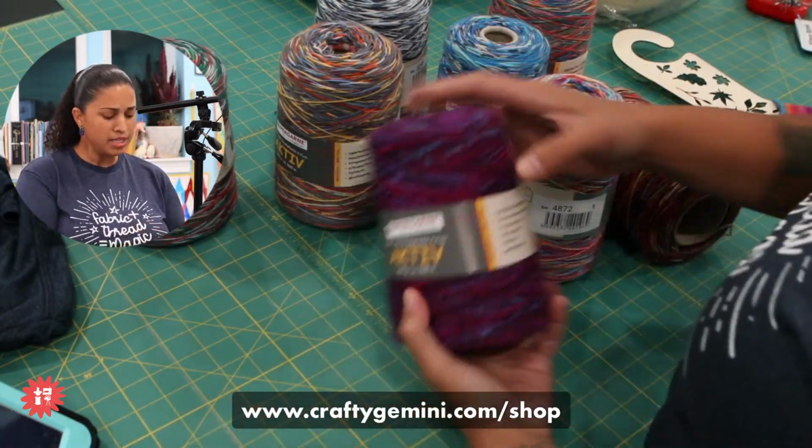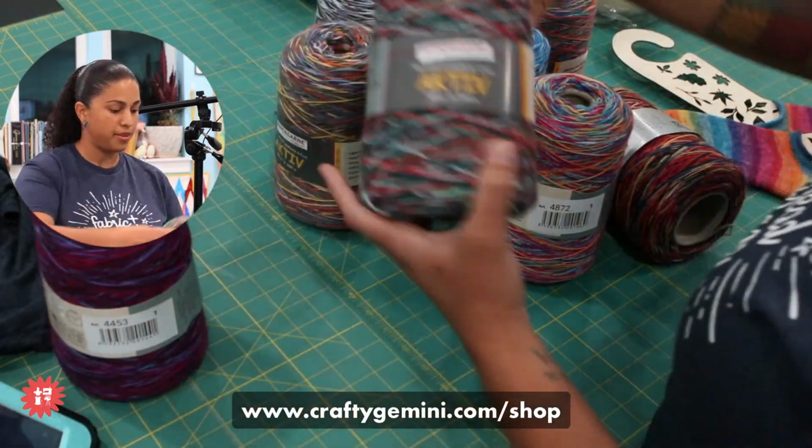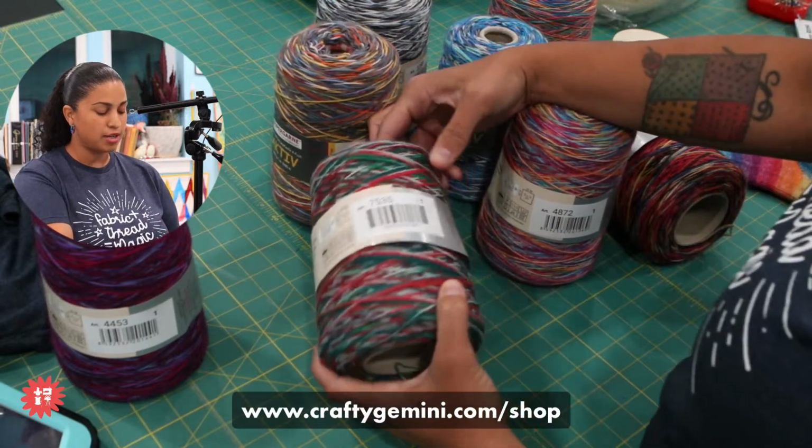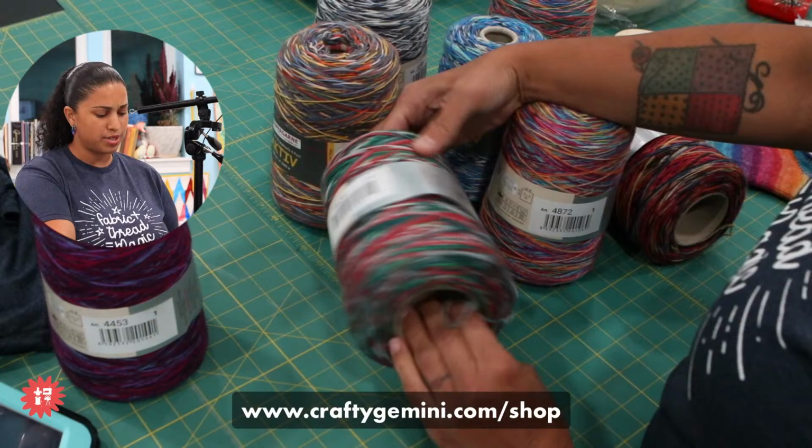All right, so this one is colorway 4453, and of course you'll see them pop up on the thing. This is a red, green, and white, and it has a couple different shades of green. This would make really cute Christmas socks or something.